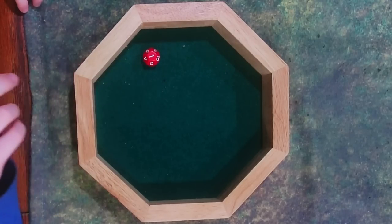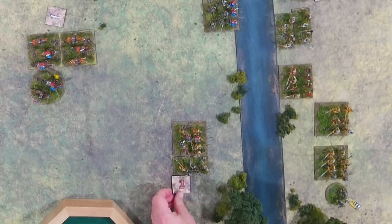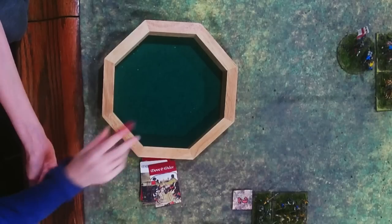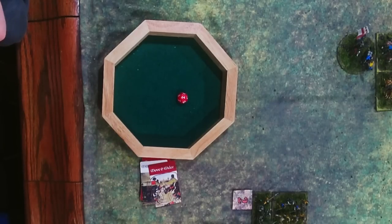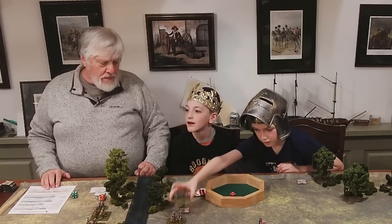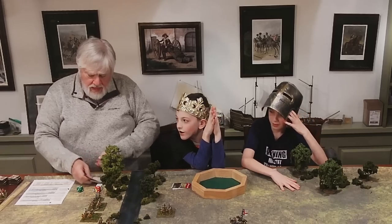But it works. Oh, one. That is not the number you need when you want to make it game over. Okay. But no, that's bad. That's very bad. Oh, they failed their morale check. You mean they've walked all the way from Northampton to turn around and walk all the way back again? Well, they're probably very tired.